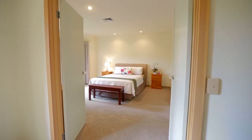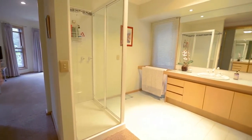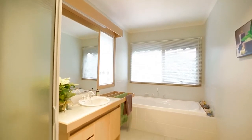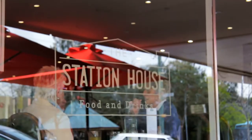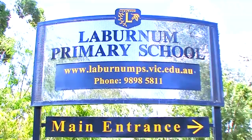The master suite with walk-through robe and stylish ensuite, plus three further robed double bedrooms, offers ample family accommodation. This well-positioned residence is not only in one of Blackburn's premier streets, it's a short stroll to Blackburn shops and cafes and is within easy reach of a choice of schools and Forest Hill Chase.